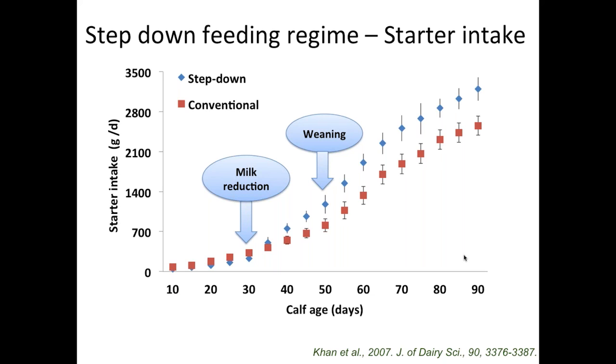Remember what Khan did was at about 30 days or 4 weeks of age, he reduced the amount of milk that these higher volume fed calves were fed. And I should also say, all of the experiments that I'm showing now are all fluid milk, because we haven't done anything in starter intake with milk replacer. So these are calves fed milk, and at 30 days he reduced the amount of milk down to 10%, and look what happens to starter. It starts to go up, and it actually goes up faster than those calves that are on what I could call the restricted amount.